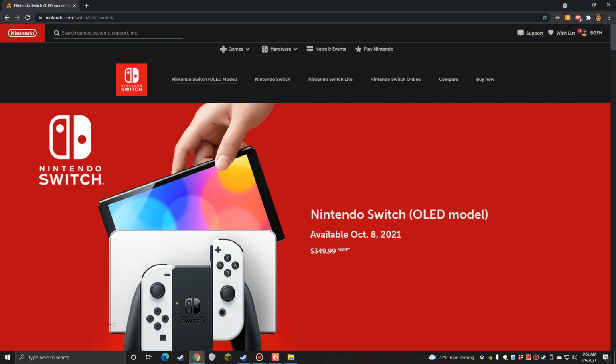I would love to see Mario Odyssey, for instance, on that OLED screen. That's going to look really sharp. That's going to look really good. There's no processor jump from what it seems. There's no other major new features.